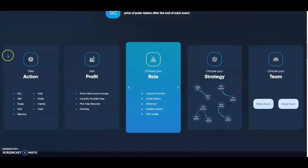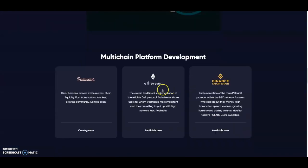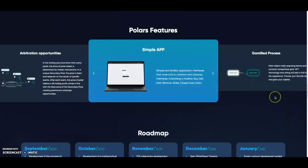And as you guys can see, you can take action here. You got all of these. You get profit, choose your role. You could choose your strategy on how you want to actually play the market, and then you could choose your team, whether you want to be black or white. Scrolling down a little bit more, you got the multi-chain platform development. They're going to be going on Polkadot, Ethereum, which is available now, and then BSC available now also. All right, and then as you guys can see, Polars features, you're going to have the arbitrage opportunities, the simple app, and a gamified process.